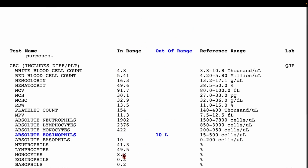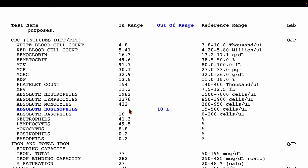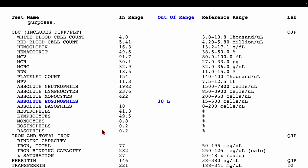Other thing you can see here, absolute eosinophils are low. Now, John is working out regularly. That can possibly lower these. They're not too low. They're just a little bit below the reference range. I don't think this is anything to worry about, unless you're seeing continued low values here, and then consider a chronic infection. But as far as we know, we're not seeing any chronic infections in John's case. So overall, with your CBC and your iron panel, you can see how you're doing hemoglobin and hematocrit wise.